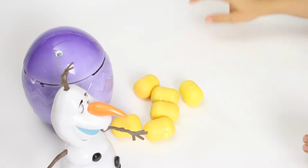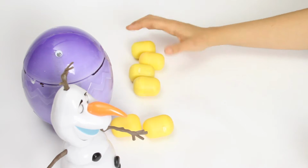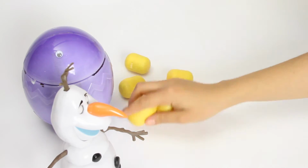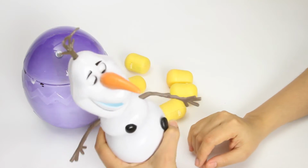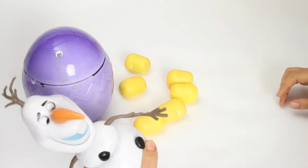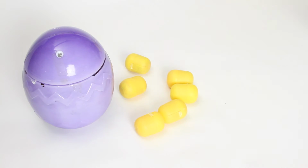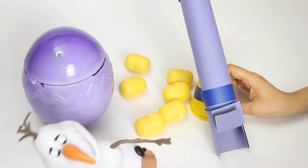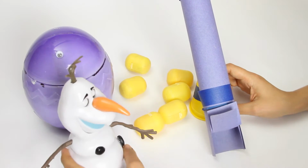And we have 1, 2, 3, 4 more capsules. Last 2. That's 6 capsules. Yay! High five! Oh, wait a minute. I have an idea. I think you're a little bit too boring. Okay. Wait a minute. What is this, Olaf? It's my magic slider for surprise capsules.